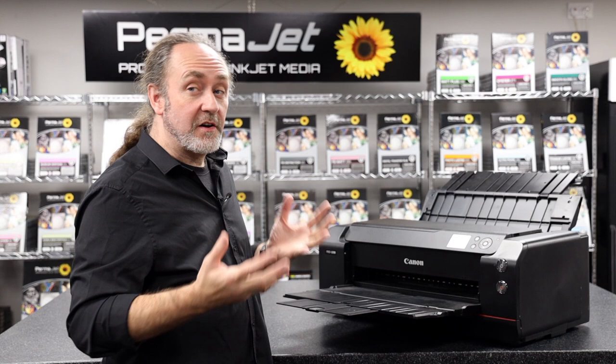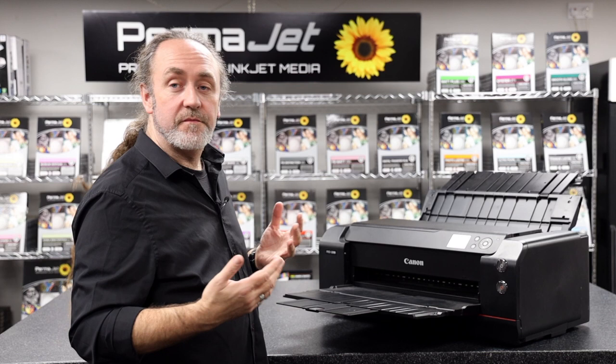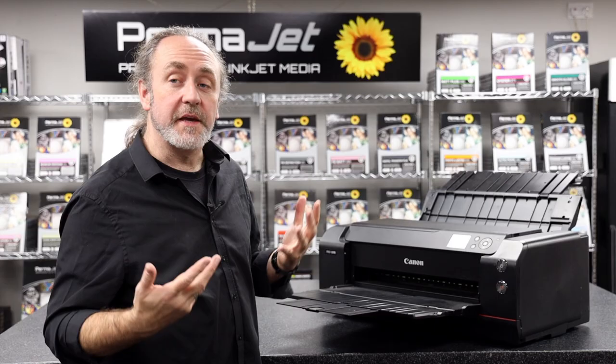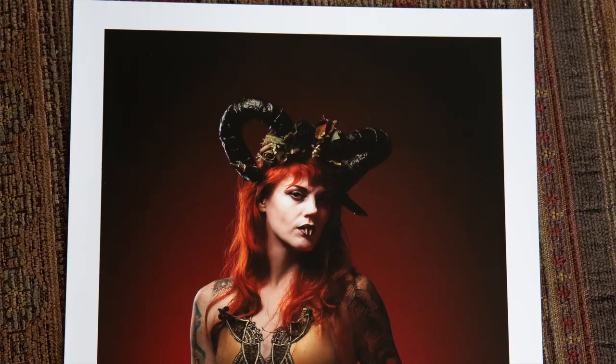Because they're pigment inks, they're obviously going to give you the most archival of prints. If you print this on very archival, high quality, long lasting paper, you will have no problem whatsoever standing over the longevity of them.